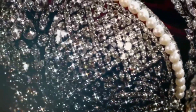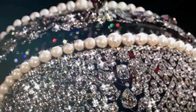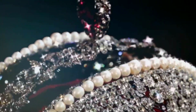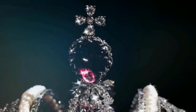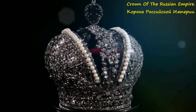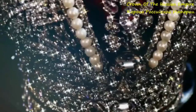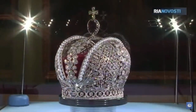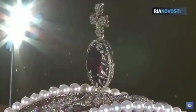The crown is also decorated with one of the 7 historic stones of the Russian diamond collection, a large precious red spinel weighing 398.72 carats, 79 grams, which was brought to Russia by Nicholas Spafary, the Russian envoy to China from 1675 to 1678. It is believed to be the second largest spinel in the world.